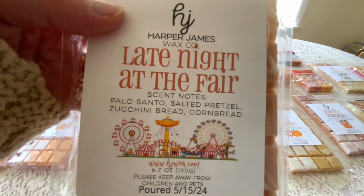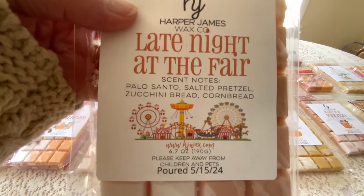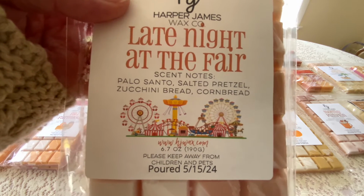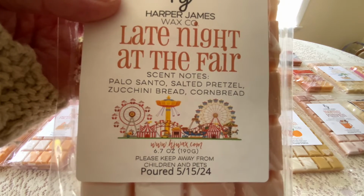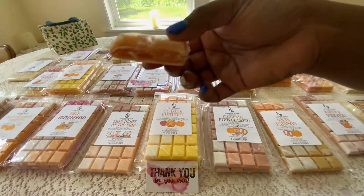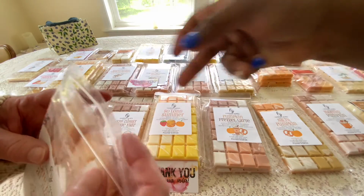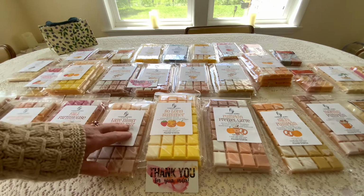And actually, I get the bread. Her blend that she does is like fresh baked bread. Yeah. That's what I smell in here. Which might be a little of all of it. But I would say the cornbread and Palo right up there, and then the salted pretzel. That smells good. And it's not heavy zucchini. For those who are not zucchini fans, you wouldn't know. I wouldn't know that was in there, yeah.